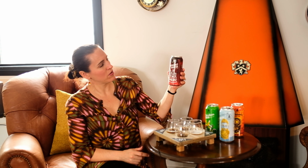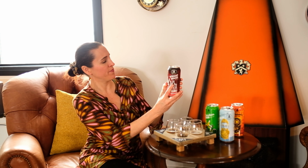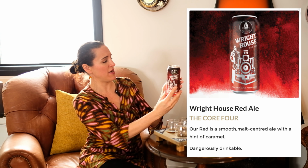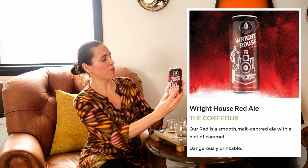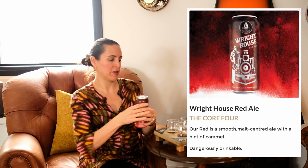Next one up is our red ale called Wright House. Again, it pays tribute to a landmark in Georgetown. Here the IBU is 12, SRM 10, and the alcohol percentage is 4.7. It's a smooth malt-scented ale with a hint of caramel. Gorgeous color, this one. You can see the red.